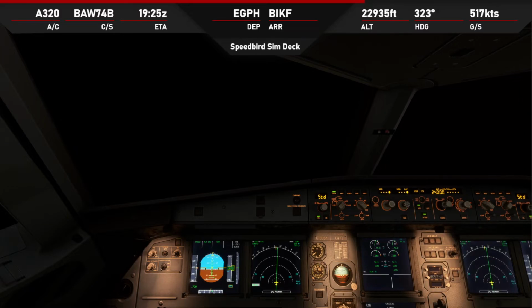We take the whole length of the runway, I think we might be able to get off on Echo, but I think we're more likely to get off on November. Take a left turn, just follow November all the way around into the terminal building.